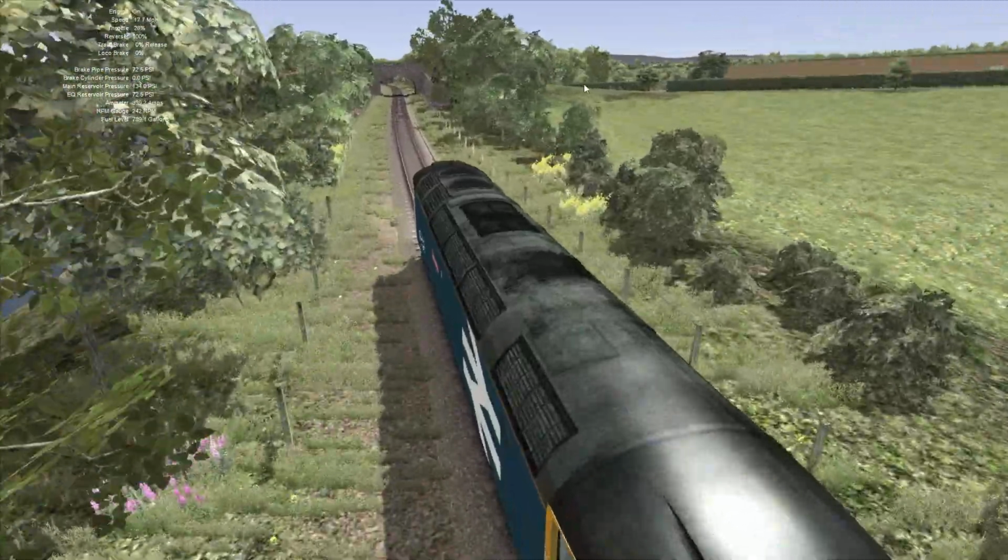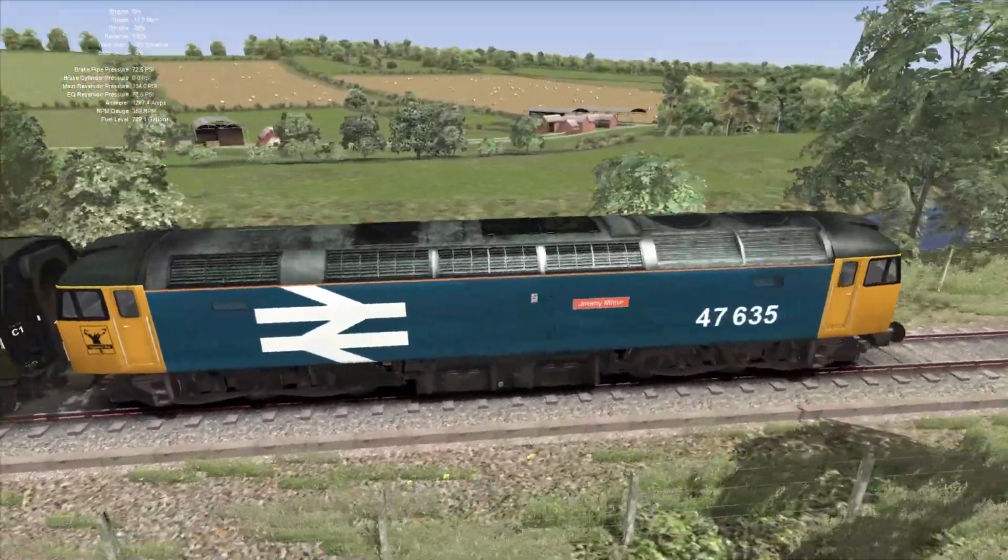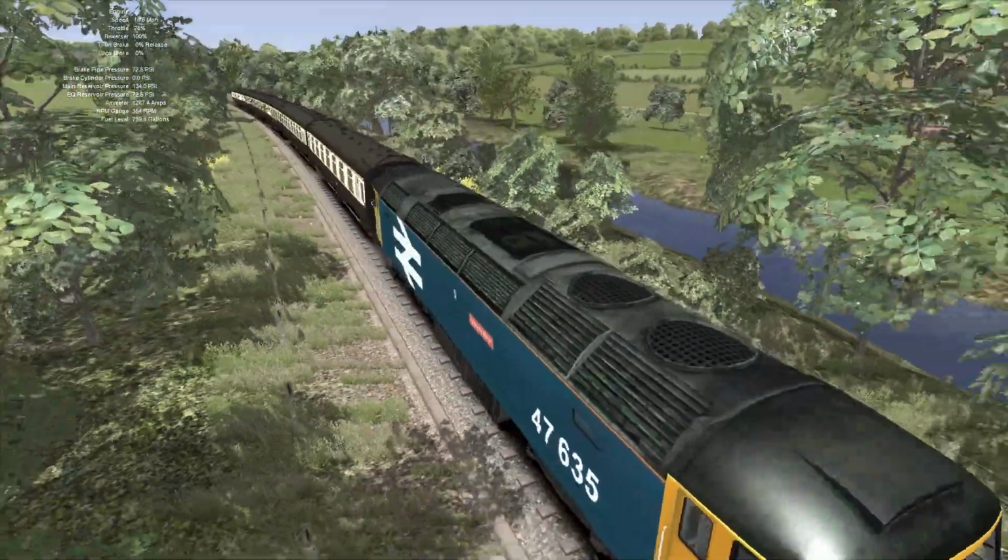Yeah, honestly, it feels and looks more like a preserved line. It really does. Look, the scenery is much improved. It's lovely. It's beautiful.